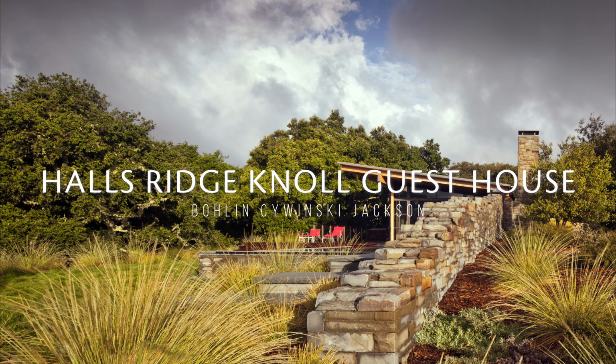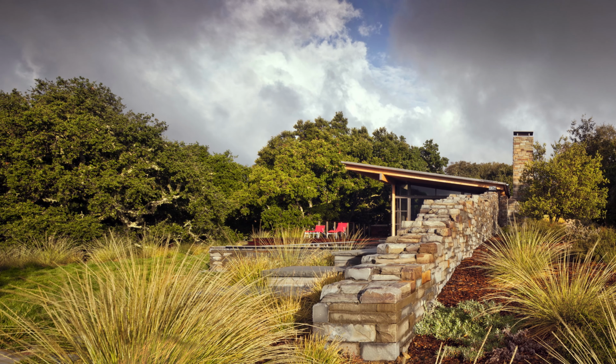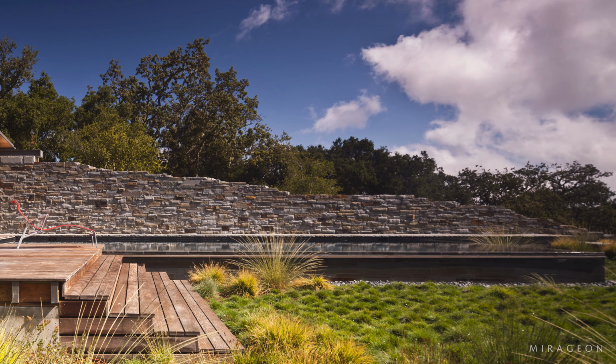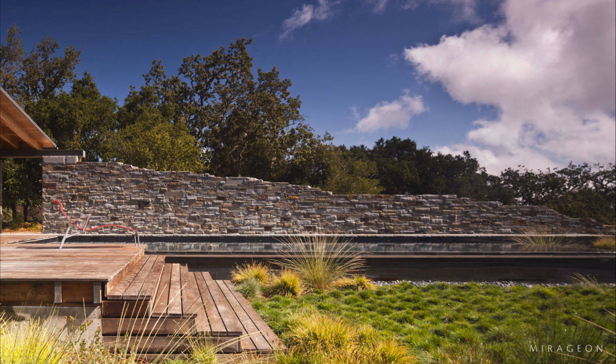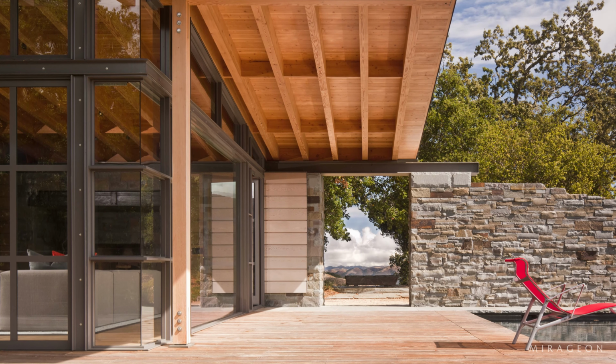The Halls Ridge Knoll Guesthouse, located in the Santa Lucia Reserve, is the first of a series of buildings designed for a rural and pristine terrain in the Santa Lucia Reserve. Nestled against a robust stone wall, the house offers stunning panoramic views of the mountains and the Pacific Ocean, just 5 miles away.